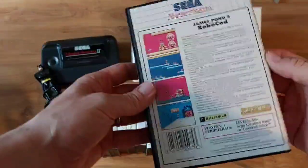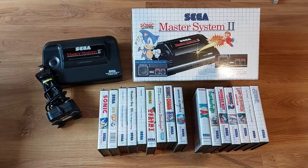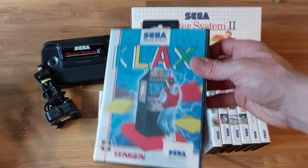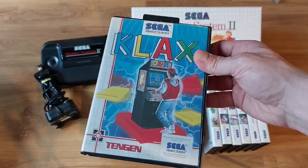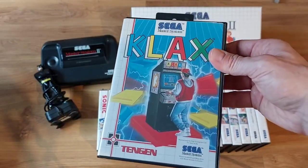RoboCop. This was next up, and I actually got this, I think, for my confirmation. I bought it with the money you get. Next up was a holiday pick. Picked this up in Kerry on a trip. It was a tenner. It was either this or Operation Wolf.